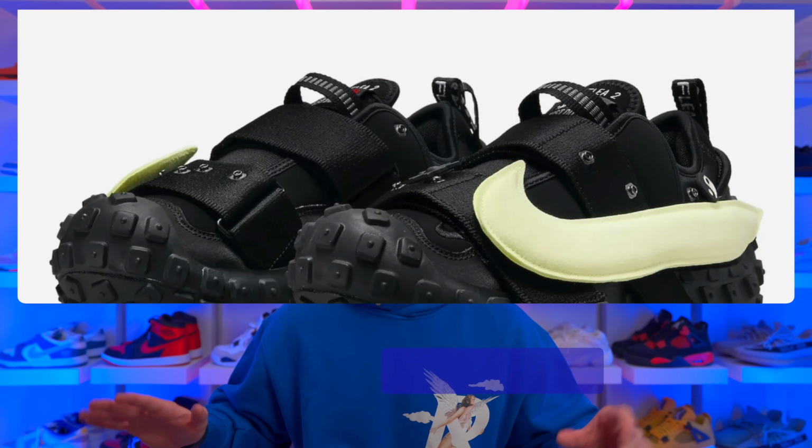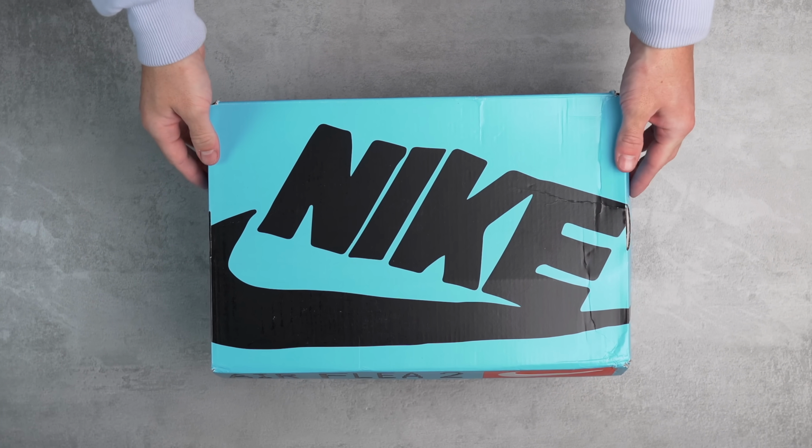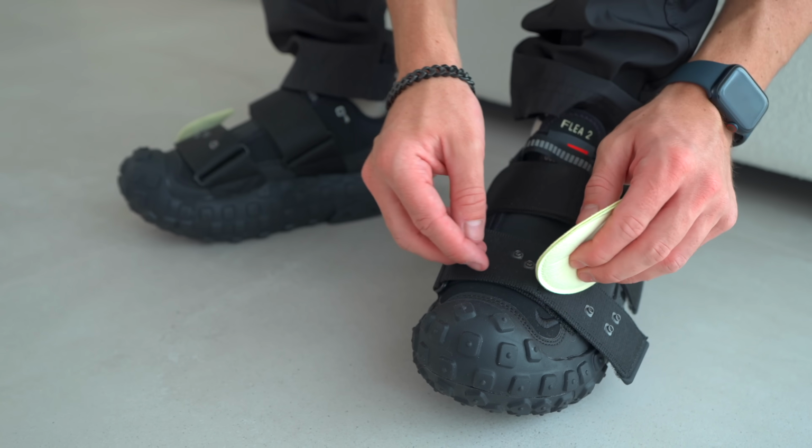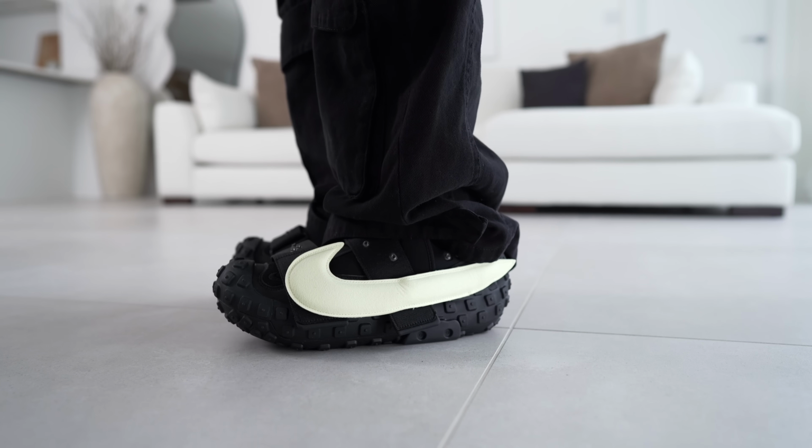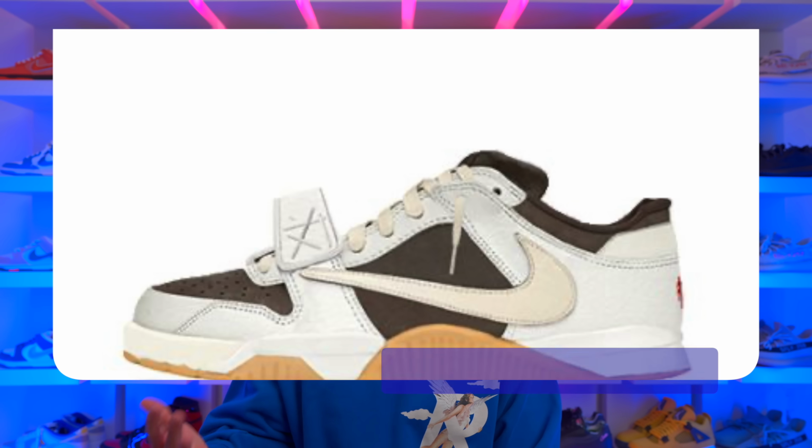Next honorable mention, and this one might be a little bit controversial, but the CPFM Fleet 2. I'm well aware that a lot of people think this may even be one of the ugliest shoes of the year. I'm actually a fan. I think it's a really cool idea. I think they did it pretty well, bar all of the sizing issues, and it's really nice to see Nike do something so different.